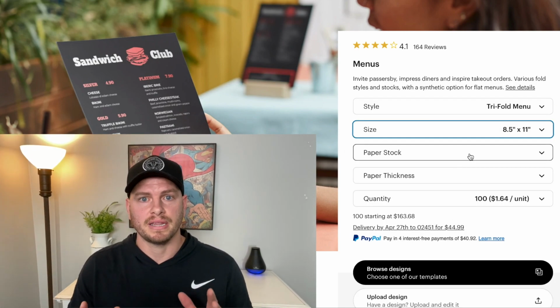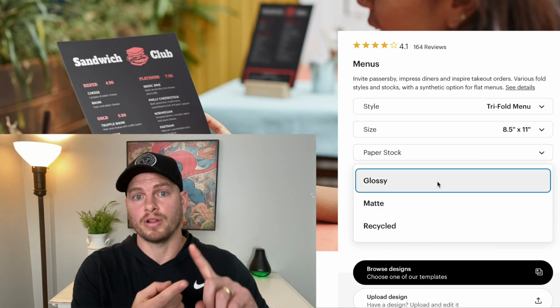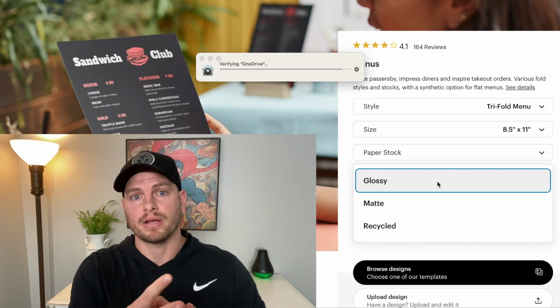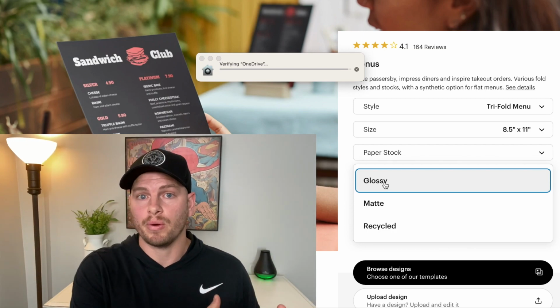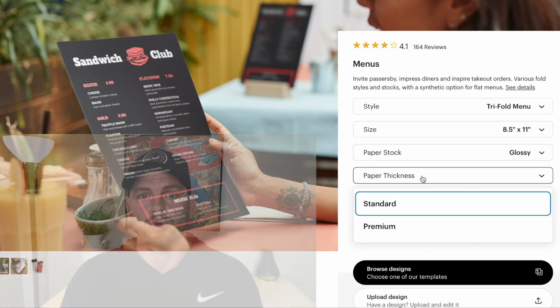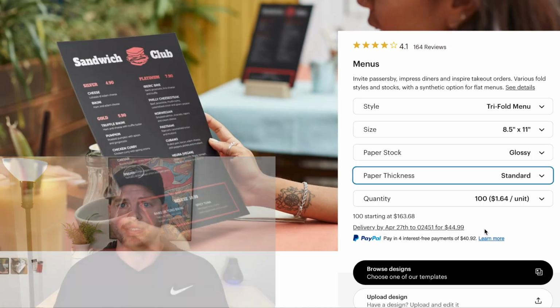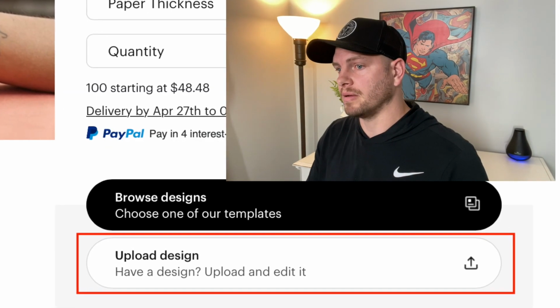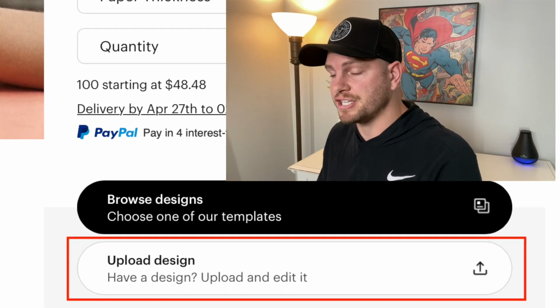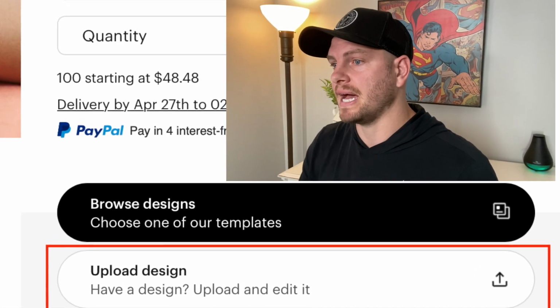Next, you'll see the type of stock that you're going to print on. And you're going to have an option for glossy, matte, or recycled. Depending on what they would like, select that option. Each one is going to be about the same price point. The last option is your paper thickness. Just go ahead and select standard for this. You'll see an option at the very bottom to upload the designs that you have downloaded from Canva. Go ahead and upload both designs that you created.